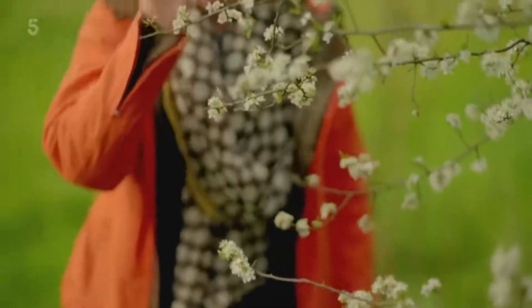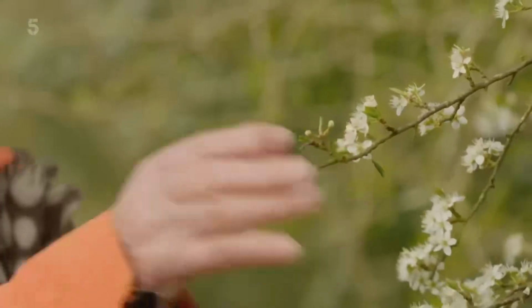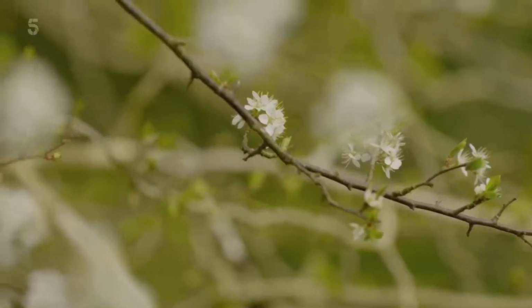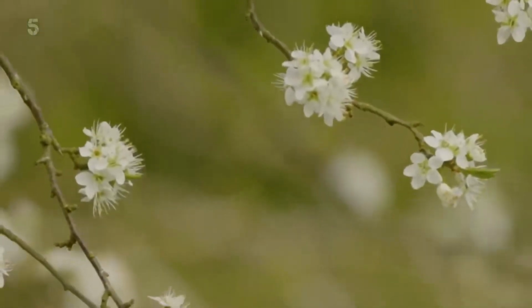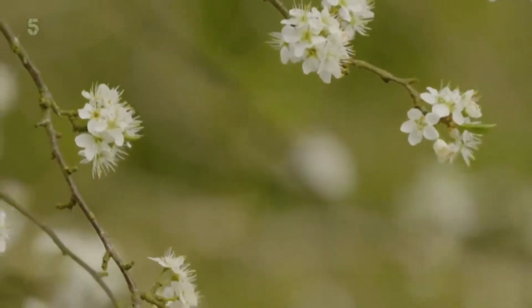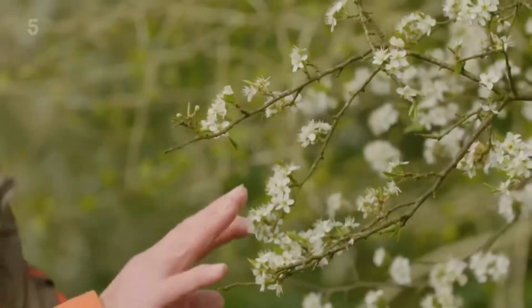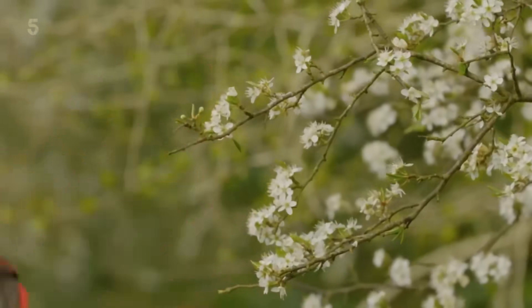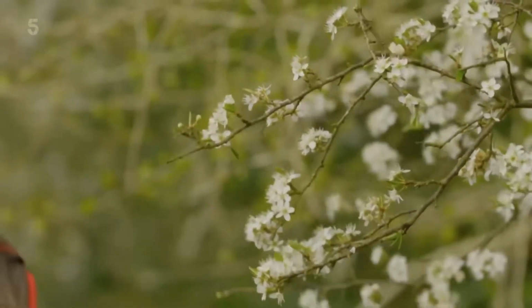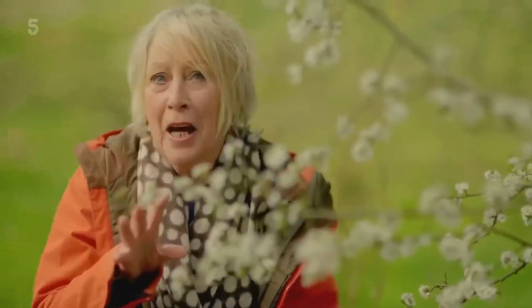The plant at this time of year that shines out from every hedgerow is a sloe. All the field margins are just covered in the snow of their beautiful blossom. These blossoms contain masses and masses of pollen, and early bees really love it. And later on, this blossom gives way to beautiful fruits. But it's just one of the constituents of the hedgerow.